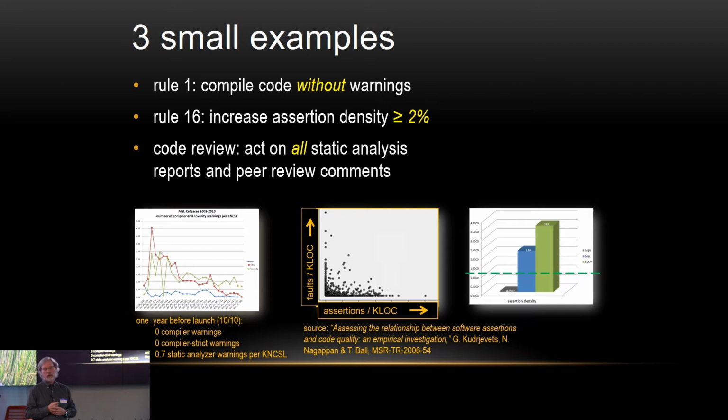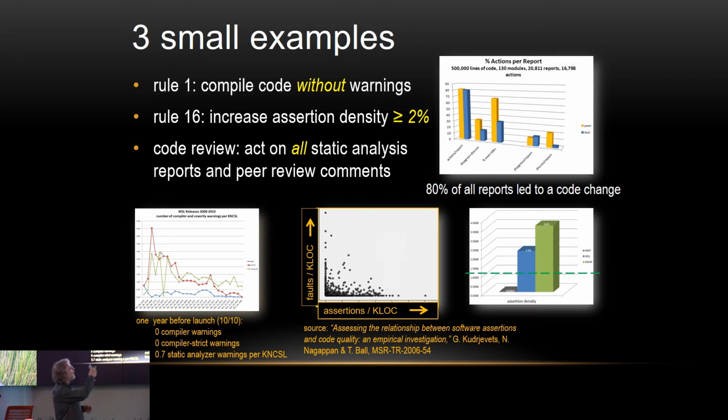So, here is how that worked out. This is after about 500,000 lines of code had been code reviewed. Of course, as you know, there were about 3 million in total. The yellow bar is, let me make sure, peer reviewer comments. So human comments, somebody reading the code and saying, I'm not so sure about this, this looks wrong. The blue bar is warnings generated by static analyzers, and we used about 5 different static analyzers on this code every night.